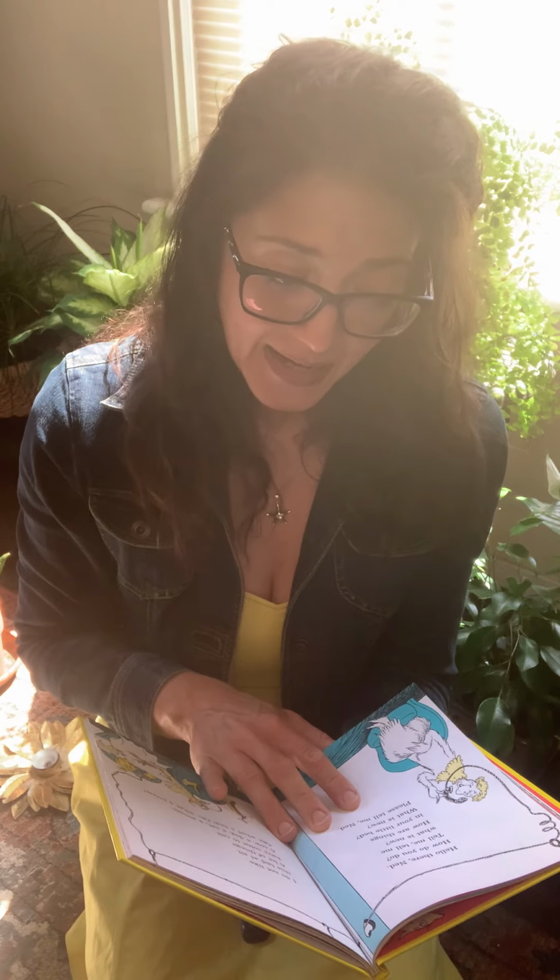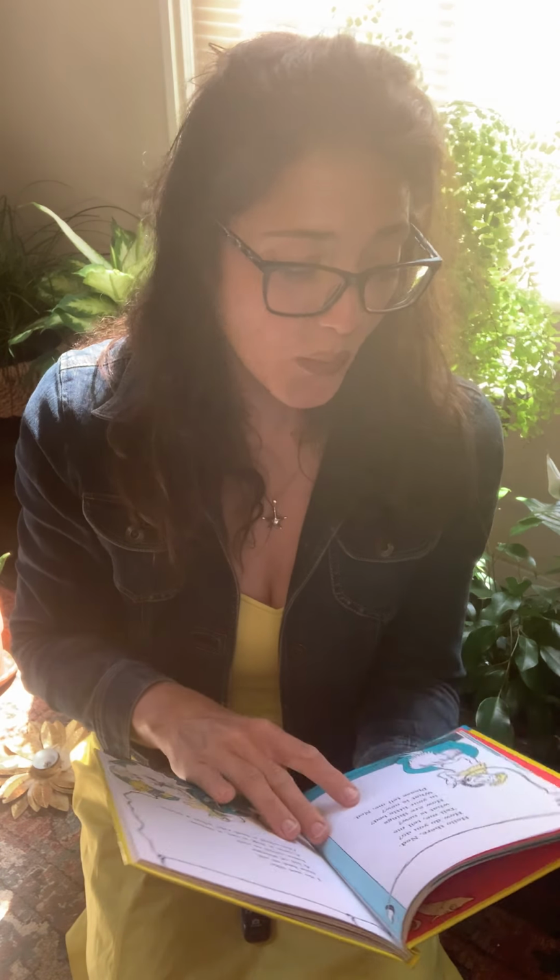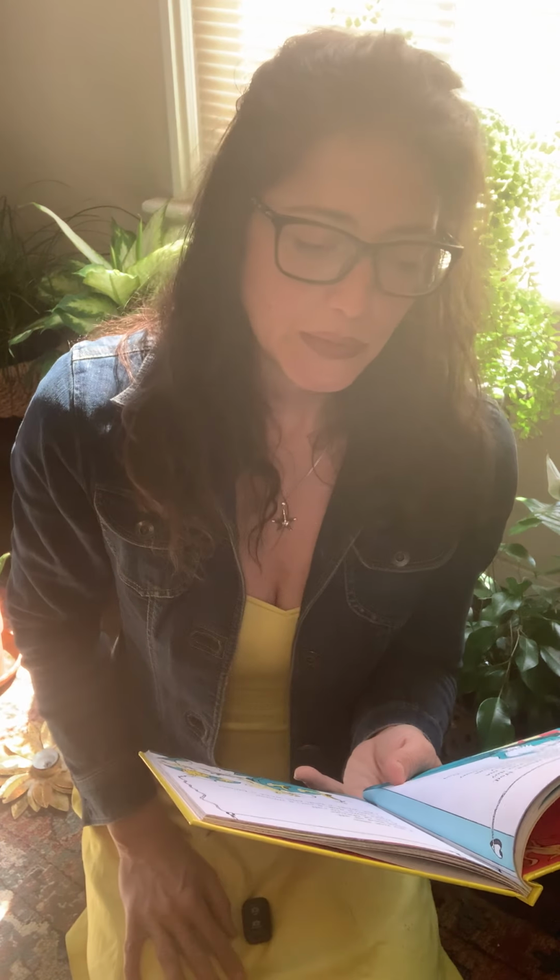Hello there, Ned. How do you do? Tell me, what is new? How are things in your little bed? What is new? Please tell me, Ned. I do not like this bed at all. A lot of things have come to call: a cow, a dog, a cat, a mouse. Oh, what a bed. Oh, what a house.